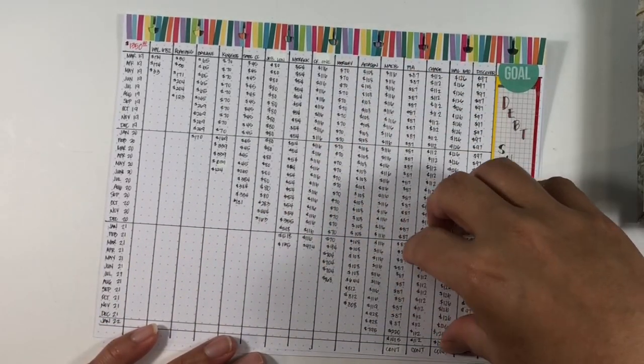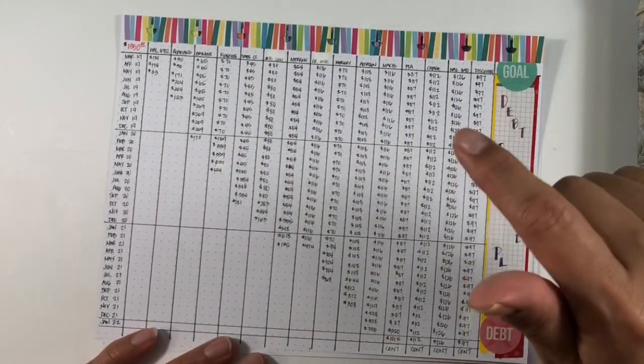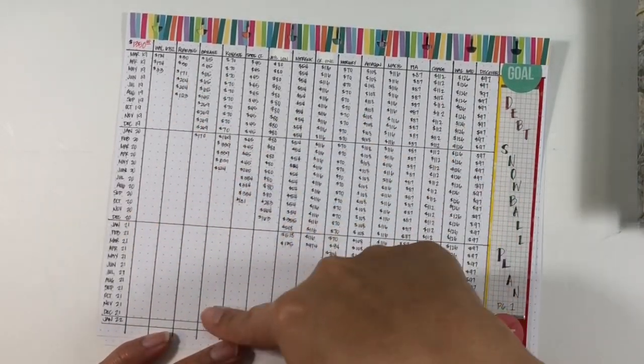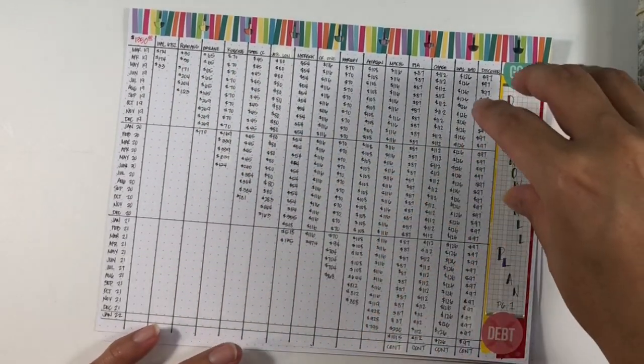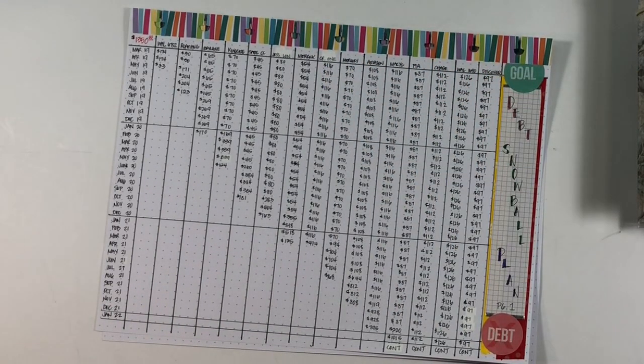So these numbers might change. I mean, the numbers itself, because I'm not going to be writing this every single month. That's crazy cuckoo nuts. As I pay off things, I'll highlight them, or I'll do something. But this at least will give me something visual to look at on a monthly basis, just to let me know, yes, you are doing the best that you can with what you have.